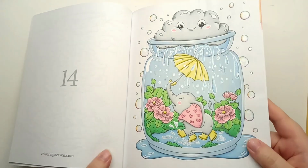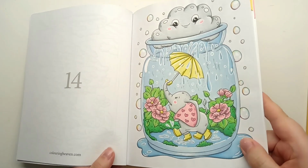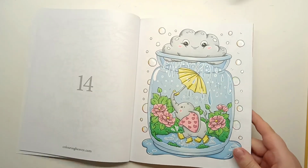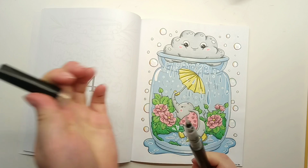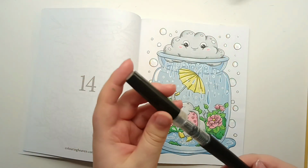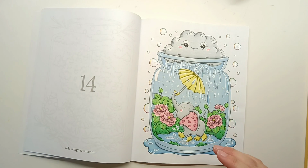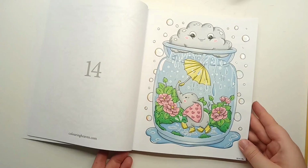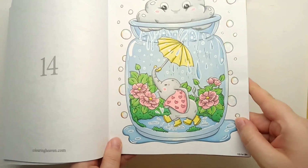It's with the Spectrum Noir. You can see it in the raindrops in the middle there. I went over with the Spectrum Noir clear glitter pen. It is this one here. It has a brush on it, and this just applies a clear shimmery glitter over the top. I think it's similar to Wink of Stella, but that was quite expensive and this was more readily accessible to me. And I just love adding it for a little sparkly touch.